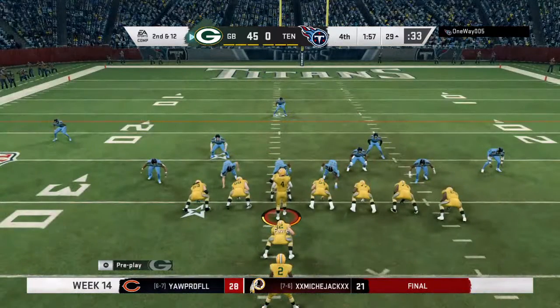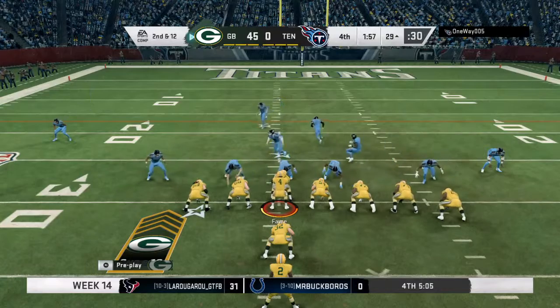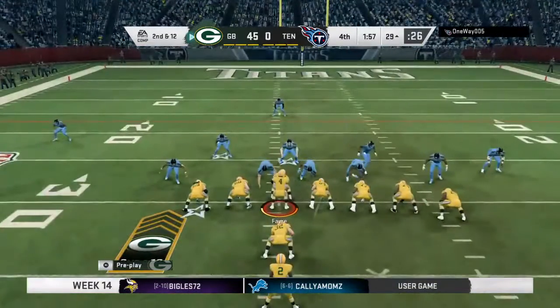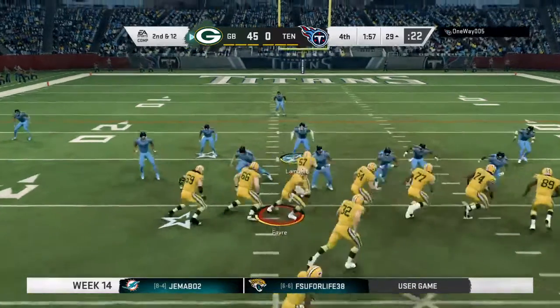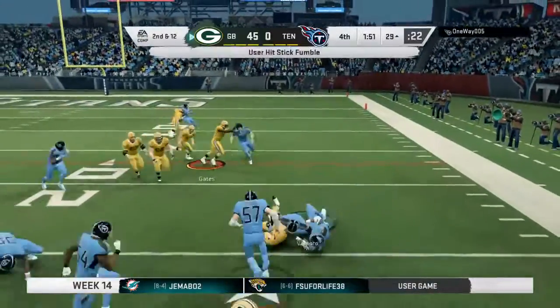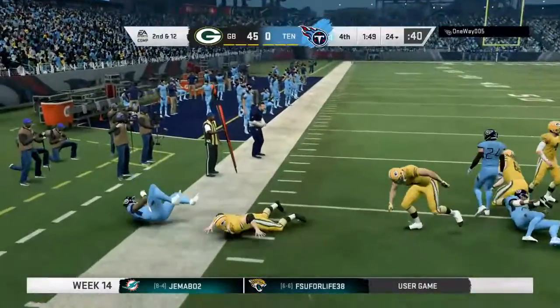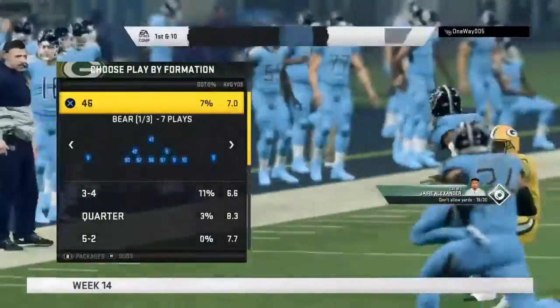So it's Packer football here as we welcome you back. And let's see what they've come up with offensively after having time to talk it over. They'll keep it on the ground. It's Sanders. As Sanders has it, poked free. It's picked up by the Titans. And they have the football and will take over at the 24-yard line.